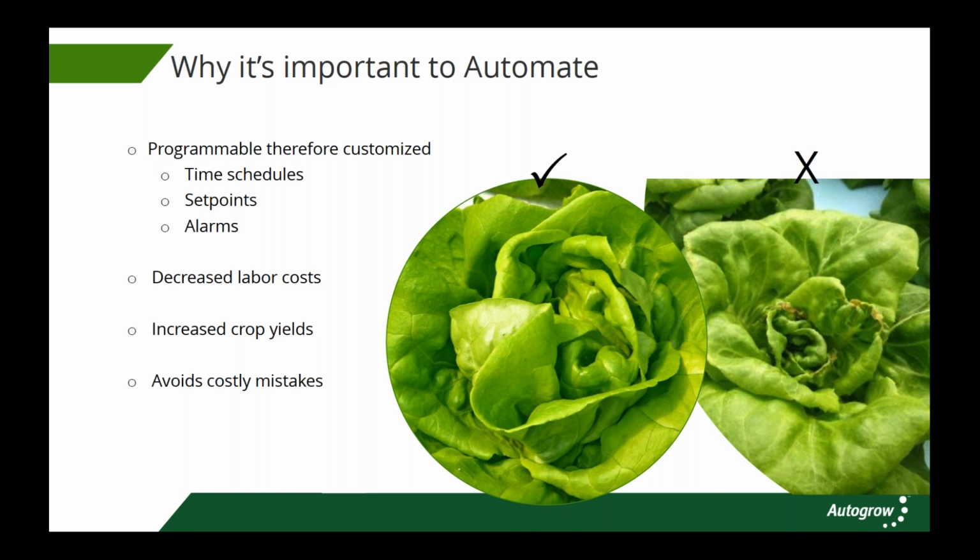With automation, it's programmable. That means that you can customize it to what you're growing. So if you're growing a lettuce crop, you'd set up the time schedules and your set points to give you the outcome that you want. With a programmable time schedule, you'd be able to say on day 4, I want to get this EC. On day 6, I need the lights to stay on for a little bit longer. And another aspect of automation is getting alarms. Getting timely alerts about things that are going wrong, and even getting reports about things that are going right, is really important, and it helps you run your system more optimally.